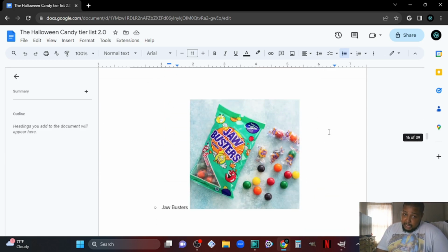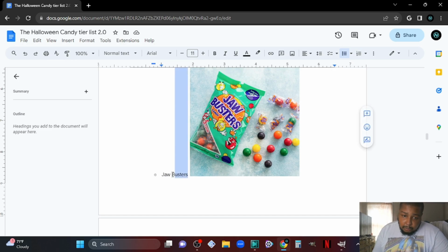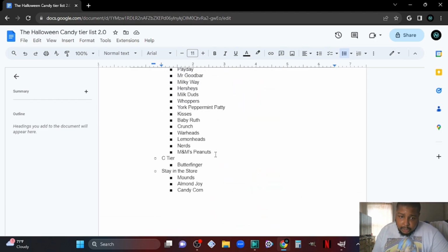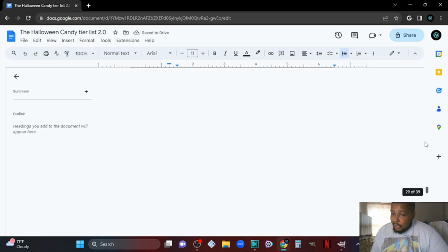Next up is going to be Jawbusters. So Jawbusters definitely lived up to the name. If you tried to bite through them right away, it would hurt your teeth. So you suck on them for a little bit, you roll them around your mouth until it gets softer and smaller. But they were pretty tasty. With the red, the cherry, the lemon, I believe the yellow one was, the grape, apple, or it might have been lime, and the orange. Even the orange wasn't that bad, at least with Jawbusters. So with that being said, I'll put them in B. So it's going to go in B.